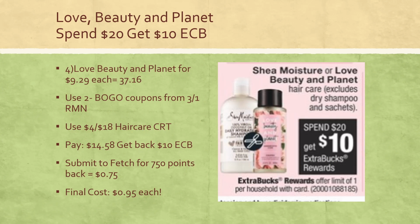The next deal I want to share with you is on Love, Beauty, and Planet. We haven't gotten some really good deals on this in a while, and we're getting amazing coupons in our inserts, so I wanted to share this deal with you guys. It's on sale. Spend $20, get a $10 extra buck. It is a limit of 1.